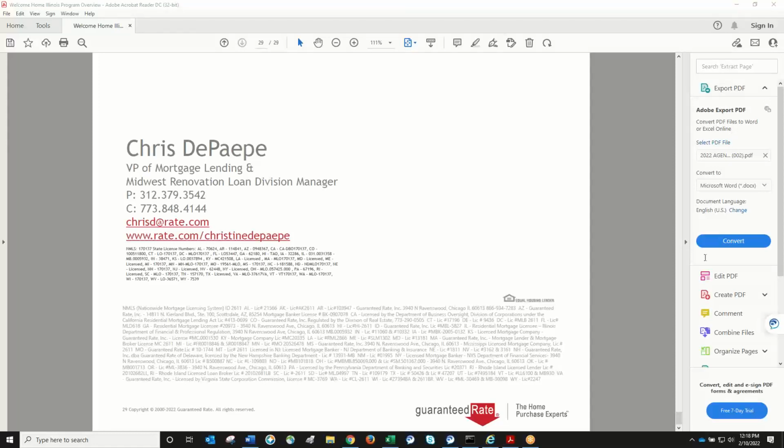So is 620 the low credit score for both programs, for conventional and FHA? While conventional guidelines say 620, I rarely can get them through below 680. FHA is 620, but we do have exceptions, Angie, down to 580. But, you know, it's got to be a strong file, which is an oxymoron if you have a 580 credit. It's typically not a strong file.